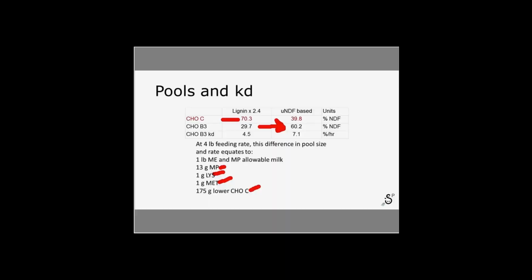So if we're trying to move to this uNDF concept, we need to start getting samples done on the non-forages. The libraries are not populated, and there can be a lot of variance in these ingredients, and it will really start changing how we look at these U's as a percent of body weight.